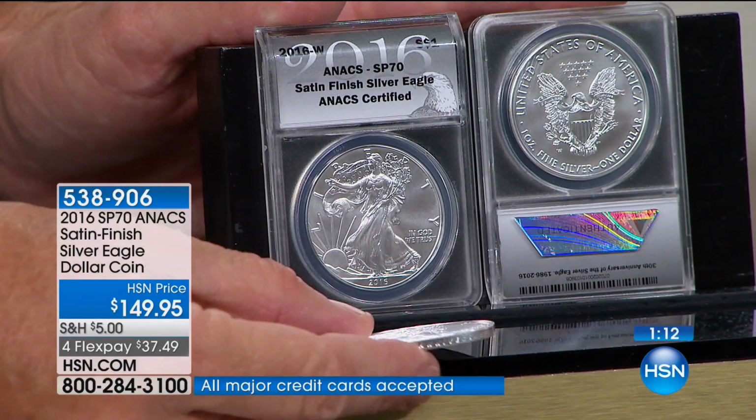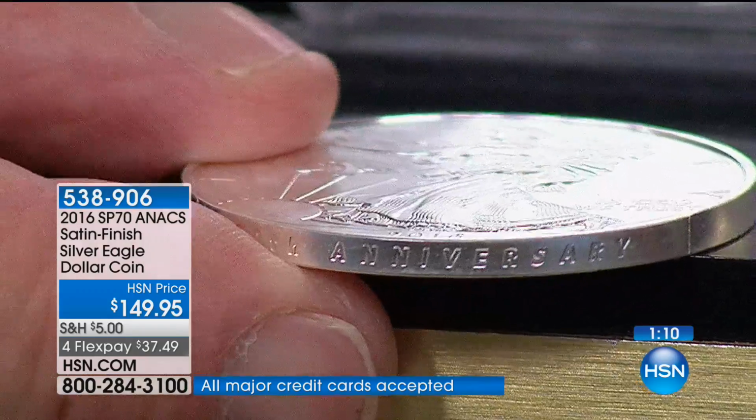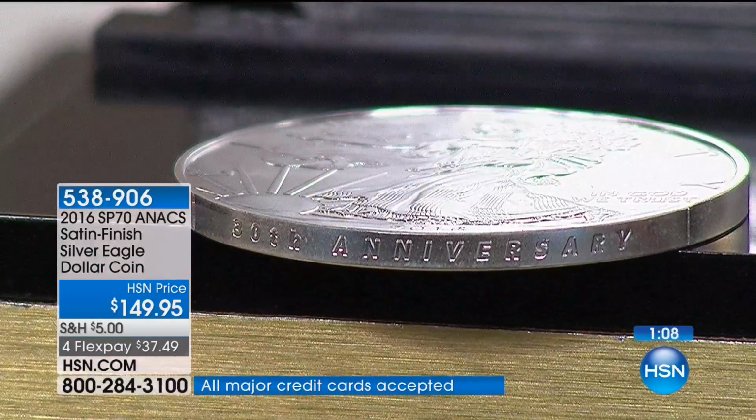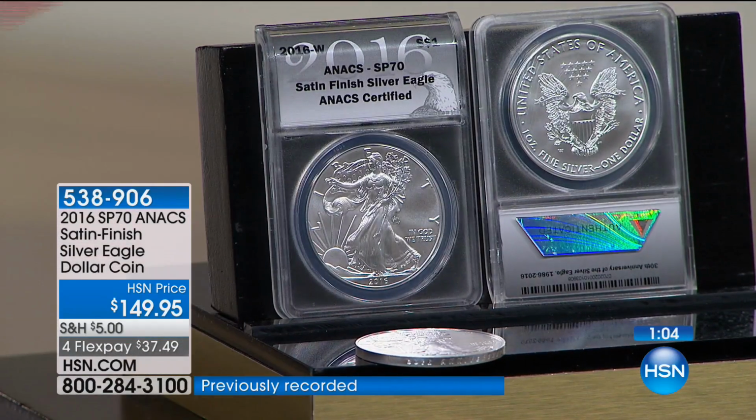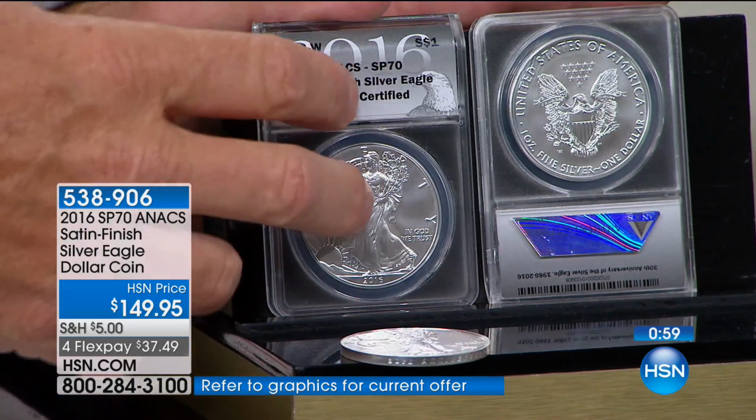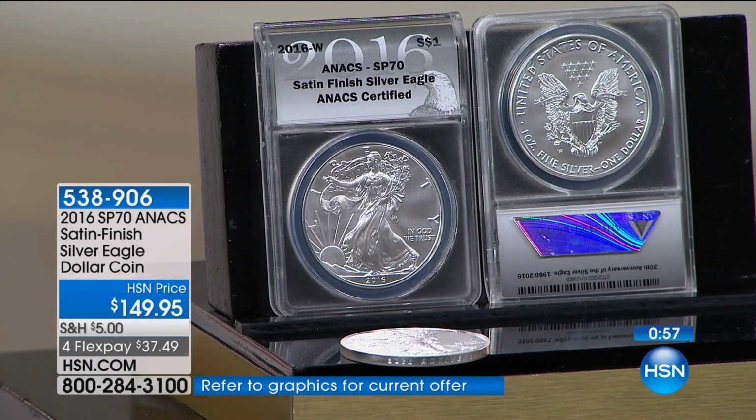Then, of course, on top of that, it is the 30th anniversary. Now, do you have rarity? Rarest satin finish coin ever? Tick that box. Nice. So you have all of these things. Okay, what's the highest grade that I can get and afford? Well, this one's perfect. It is absolutely, positively perfect.